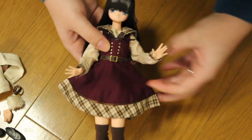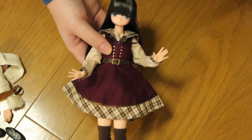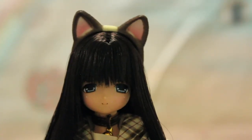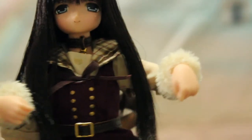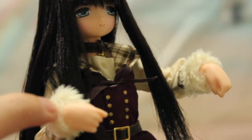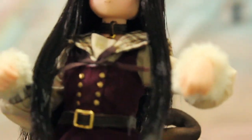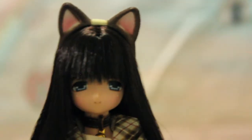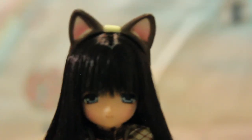So let me zoom on her and show her to you from close up. So guys, say hello to the new kitten. I put on everything, the new hands, like the Mia Meow hands, the wrist warmer, the tail, the ears, the shoes. All is put up so you can just sit back, relax, and enjoy the review.